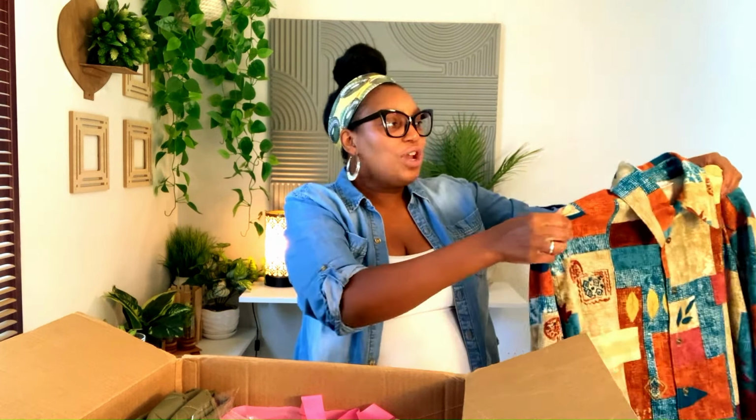A nice little white tank top like what I've got on here. I don't know, we'll see how I will style these. It's going to be interesting. I'm going to try to channel Keisha when I'm doing my styling. Let me keep moving, you guys, because there is so much in this box. Oh my God.